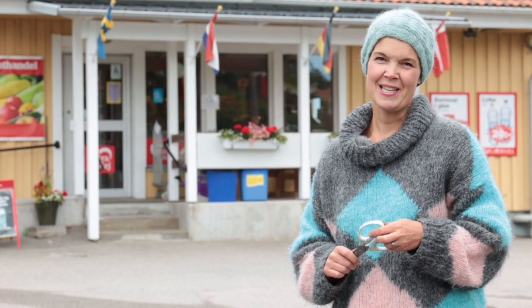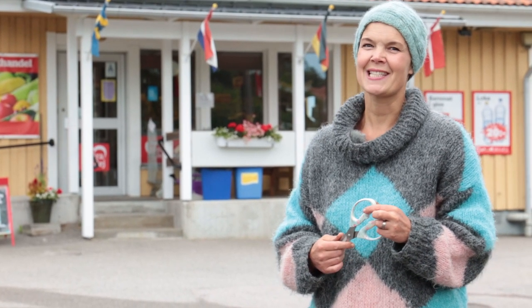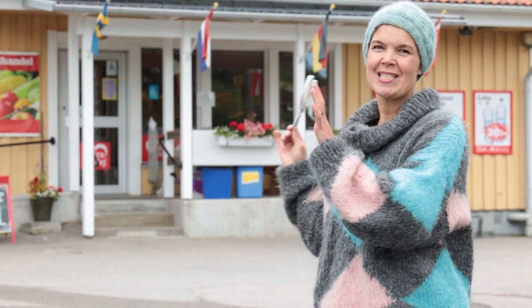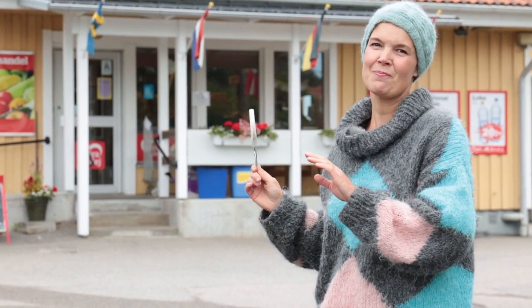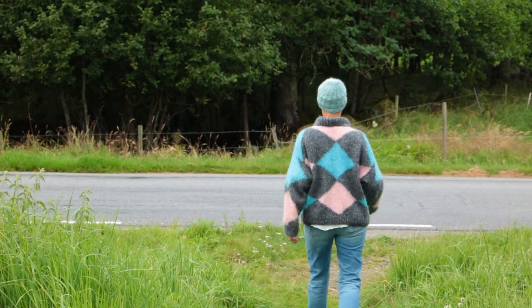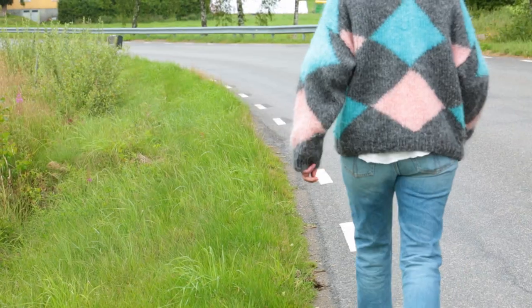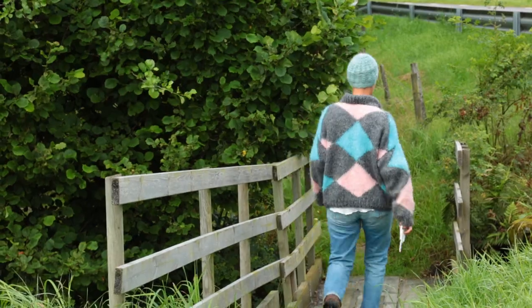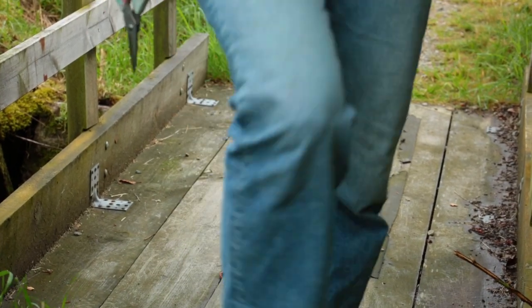Today I gave myself a little challenge. It's very exciting. I brought a pair of scissors and I have a string in my pocket. Starting here from the local shop in my very small village, Kalvsvik, in south of Sweden. And I'm going to do a short walk to a nearby lake and make a bouquet of wildflowers meanwhile.